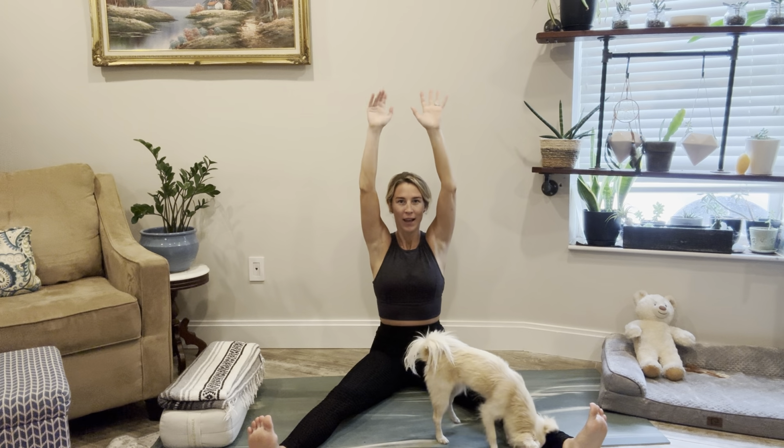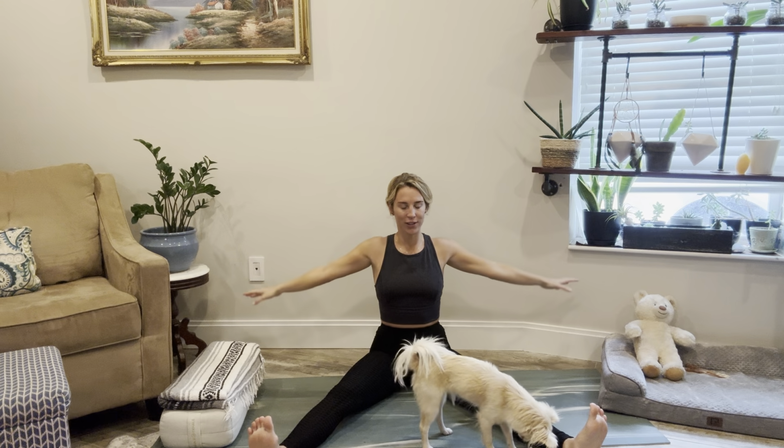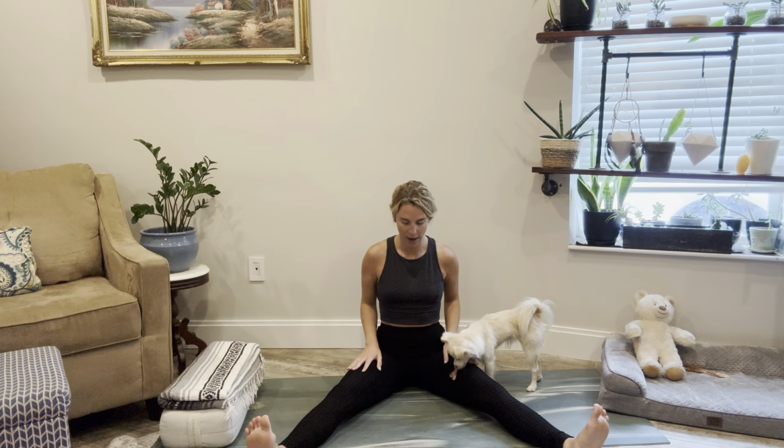Then we're going to inhale, reach the arms up here. And then exhale, bring the hands by your side. So onto the chair or onto the earth, tent the fingertips so you can grow tall through the spine here. Breathing in and out. And then we'll bring our hands to our thighs.